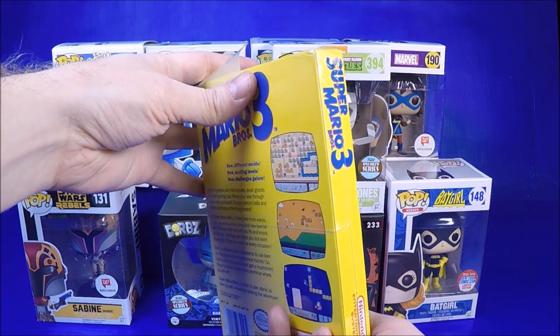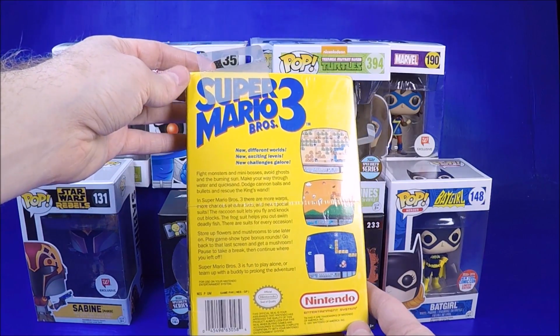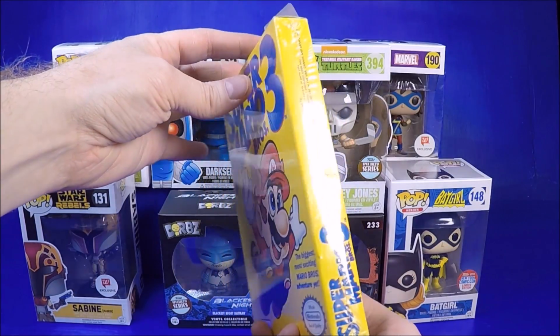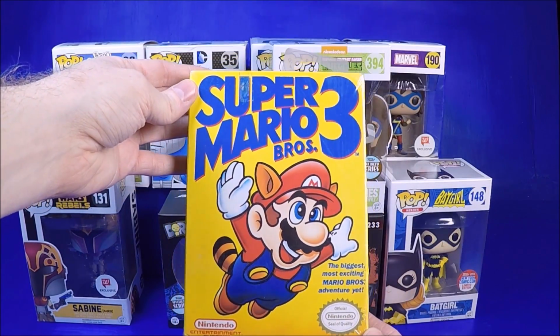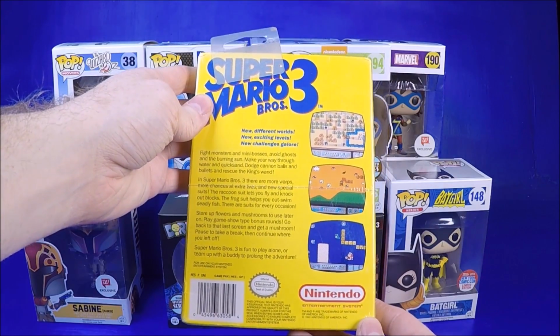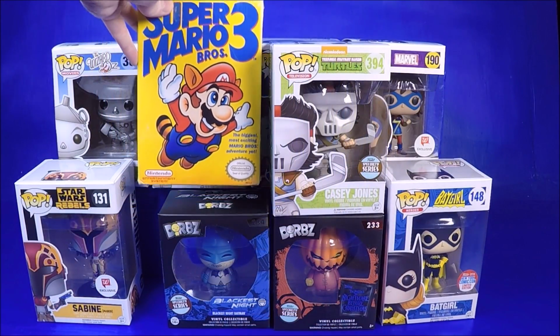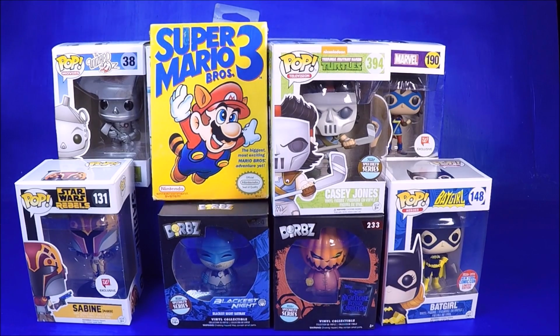Super Mario 3. I remember this game when it came out. I loved the first two, and it came out around my birthday in the summer of that year, and I was begging. I was like, I want that. That's what I want. Get it for me. And at the time, I think they were like $45, $50, which early 90s, late 80s, that's like a $100 game today. Oh, crazy. But now I have a sealed one.